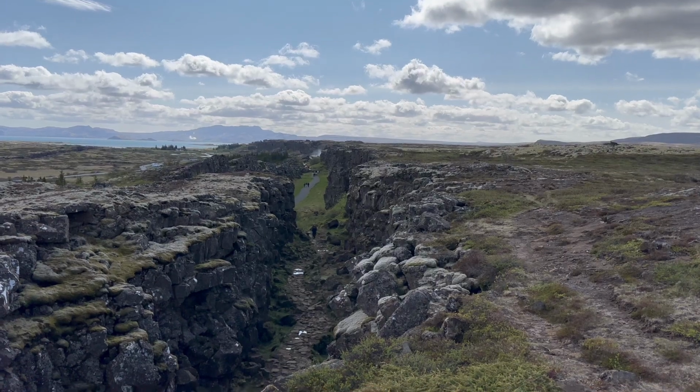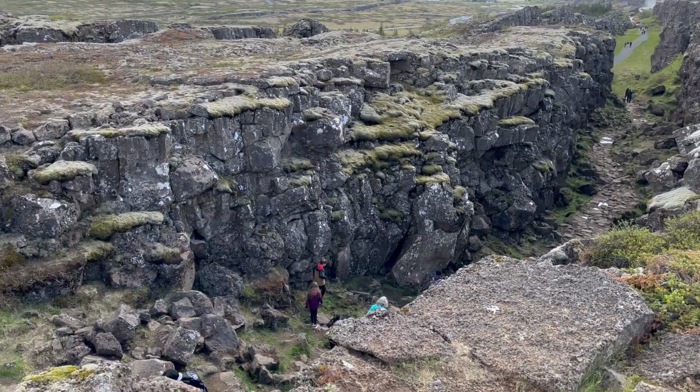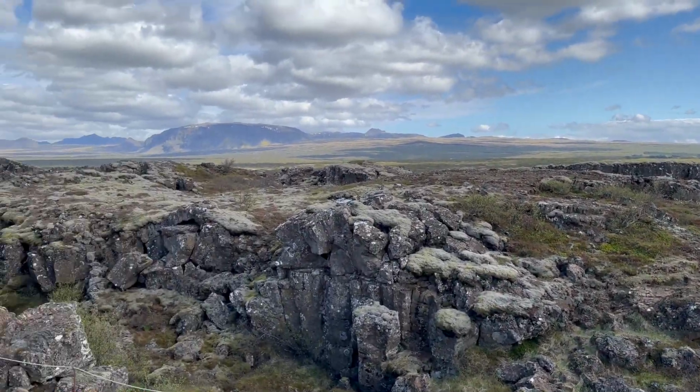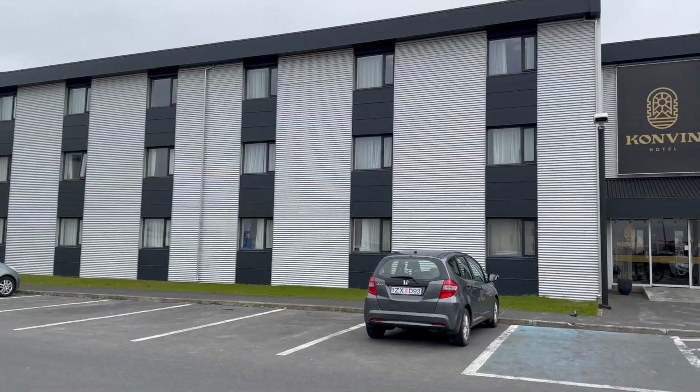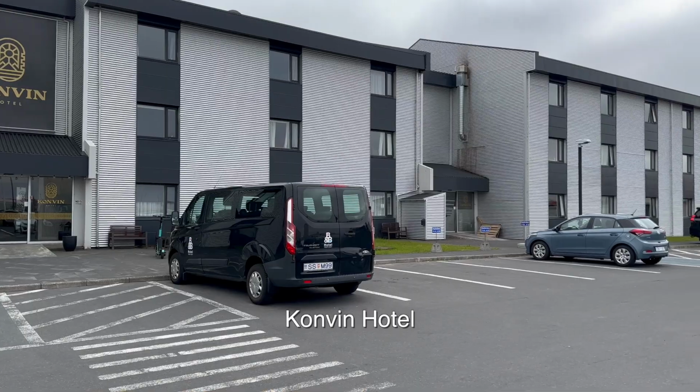This national park is big and you can't finish it in a day. Maybe on our next visit to Iceland, we will come back again because this park is very close to the capital. After the national park visit, we drove for 1.5 hours to arrive at our hotel.